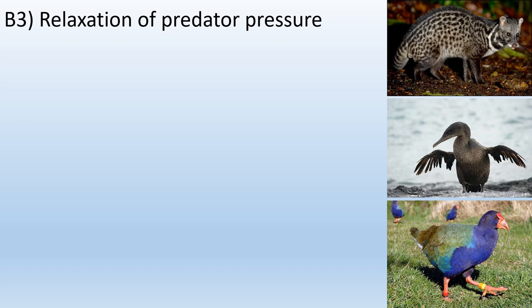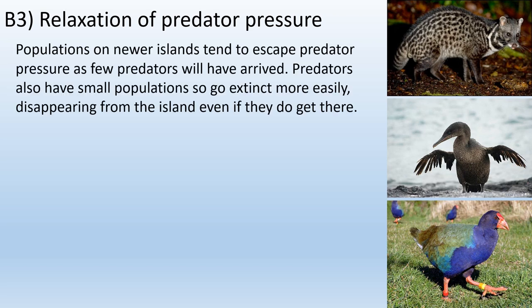The next thing that changes when you get on an island, so size is going to change, but you don't know which direction. The next thing that happens is that the species will be selected in conditions where there's very few predators. There's a relaxation of predator pressure. So populations on newer islands tend to escape predator pressure because there are fewer predators who will have arrived. So predators tend to be bigger, it's harder for them to travel, and particularly land predators are going to find it very difficult to get to islands. So fewer of them will get there in the first place.